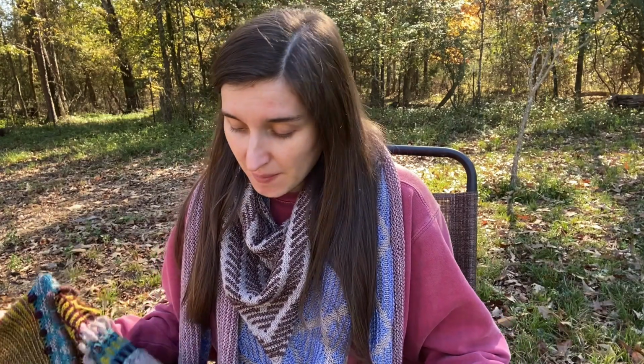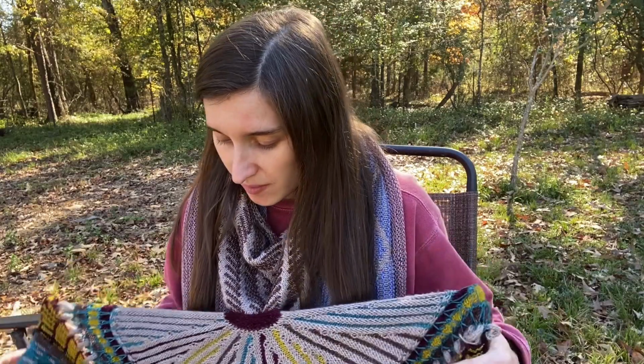My ends are all woven in. I don't cut my ends until after I block, so that way if they need to stretch and move, they've got the room to do that and they won't pop out on the right side. So I plan on blocking this hopefully this afternoon. We'll see. I gotta find a good place to put it or lay it out because it is pretty big.